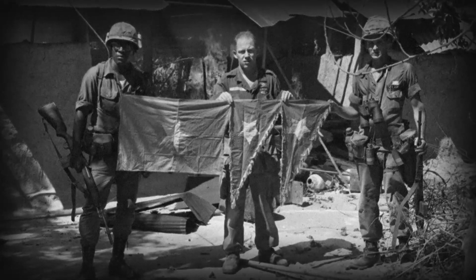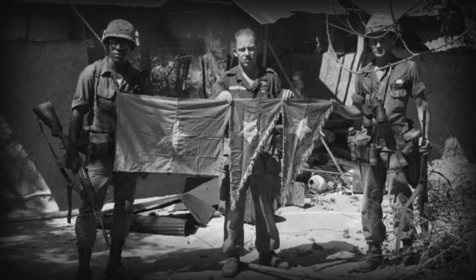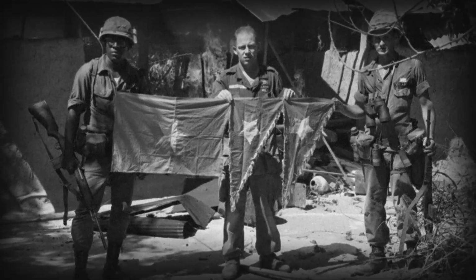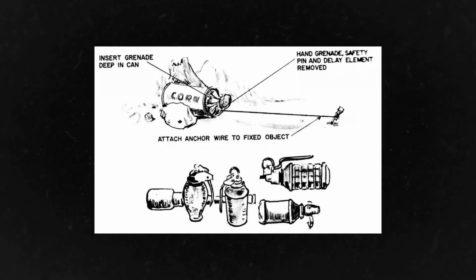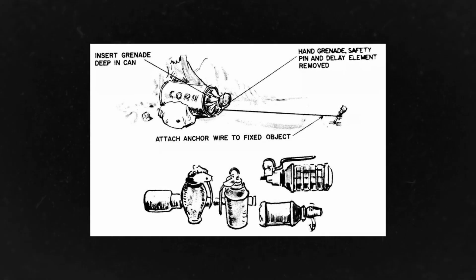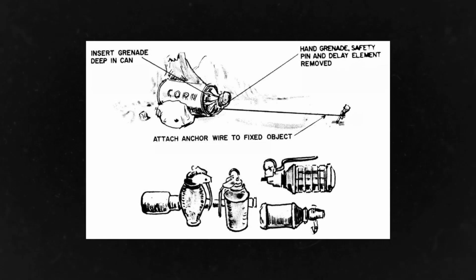But what they didn't know was that the enemy was counting on this. The Viet Cong knew that US troops would go for the flag, so they rigged it with explosives. The trap worked in different ways. Sometimes an explosive was wired to the flagpole itself. Any attempt to move it or pull it down would trigger a deadly detonation. Other times the flag was connected to a hidden pressure plate or tripwire. The moment a soldier yanked the flag free, the charge would explode instantly, sending shrapnel flying in every direction.